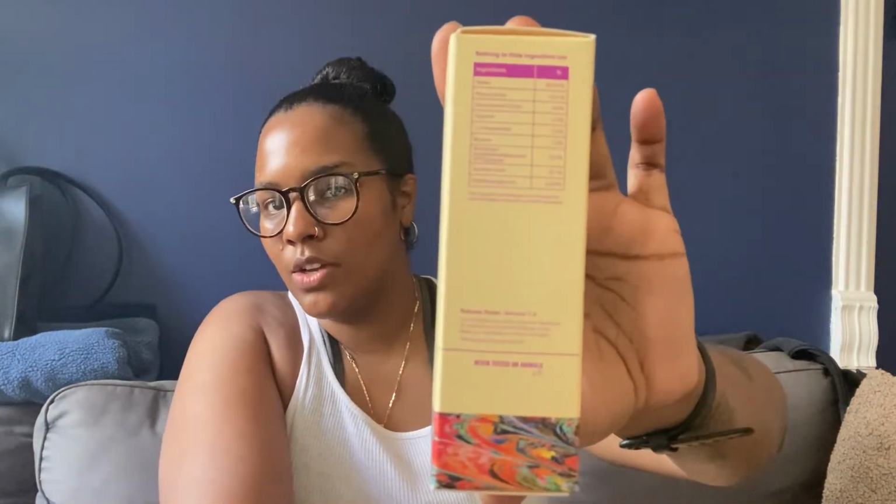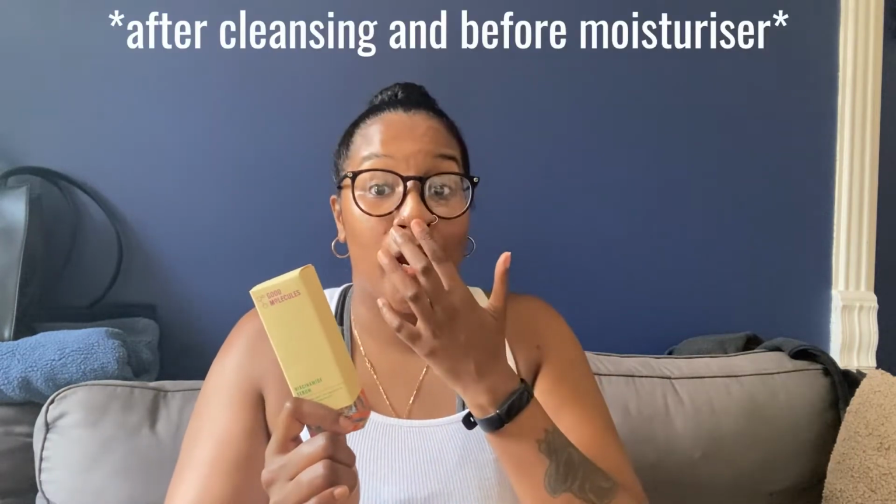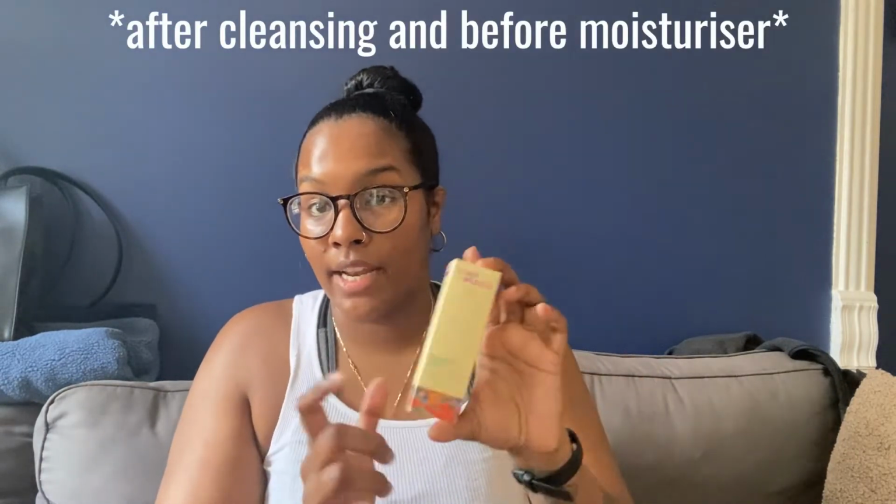And I wanted to get another serum, so I thought that I would try out Good Molecules niacinamide serum. I have tried their retinol before, and I do like it. And I also like that they have this ingredient list on the side. They call it a nothing to hide ingredient list, so they tell you everything that's in it on the side. This is straight up niacinamide serum. You can use it pretty much anywhere, anytime in your routine, day and night. So I'm gonna use this with the alpha arbutin.